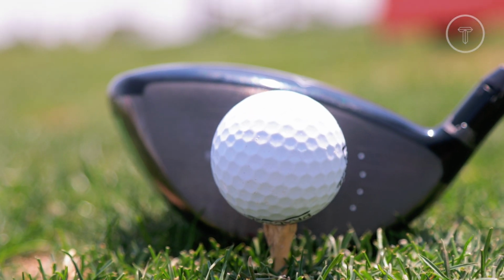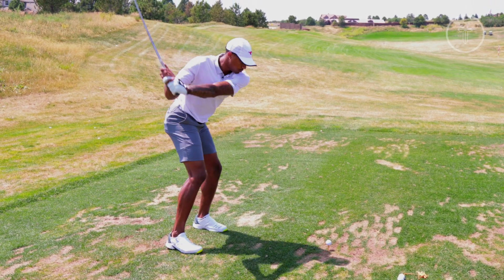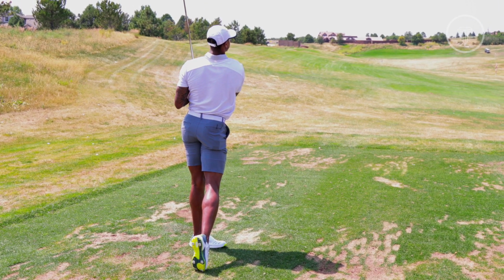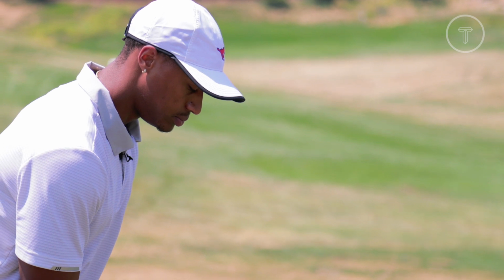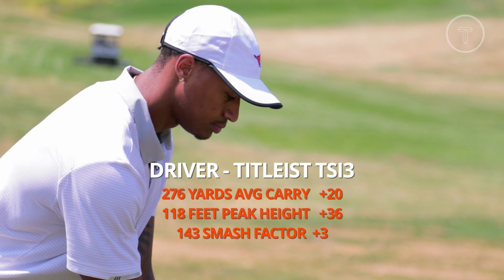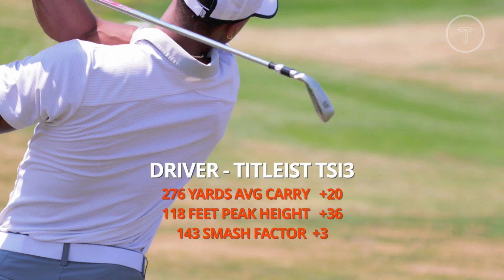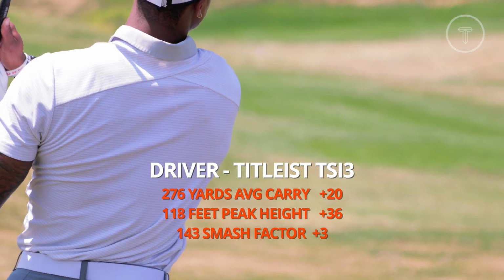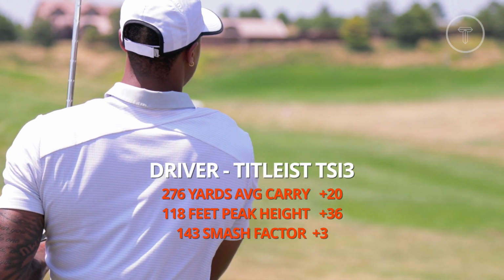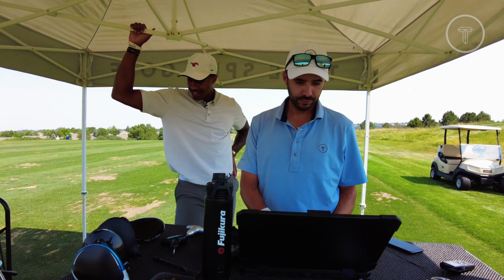Now we moved on to driver with Courtland, and what we saw was the same thing that we saw with the irons. So we went from an average carry of 256 yards, a peak height of 82 feet, and a smash factor of 140, to a smash factor of 143, so we got him a little bit more efficient, an average carry of 276, so 20 yards, and a peak height of 118, and a land angle of 39. So we got it ultimately a little bit higher and more efficient, which led to the distance increase. I could take it every day and twice on Sunday.